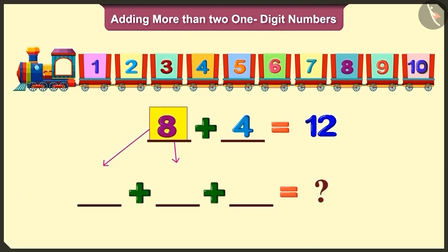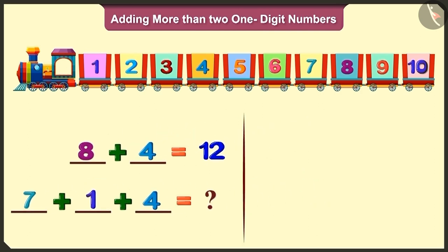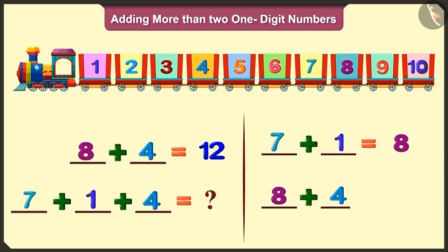Mummy, can I replace 8 by 7 and 1 and then add to 4? Then will I be getting 12? Yes, Pillu. Look, 7 added to 1 is 8. And 8 added to 4 is 12.